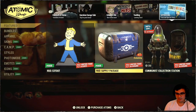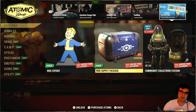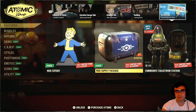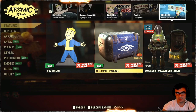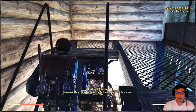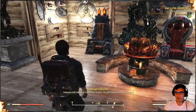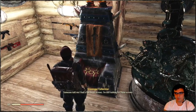Alright, so I guess that's pretty much it for the atomic shop. Let me show you how the animation on the thrones looks, and then we'll jump to the daily and weekly challenges. Alright, so let's take a look at those animations. We're gonna start with a barbarian one, because I find it the most pretty cool one.